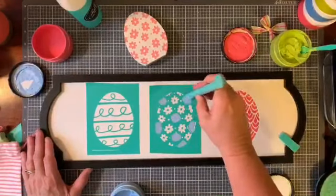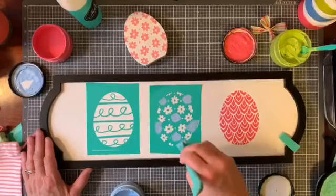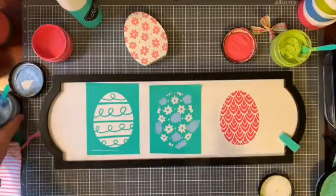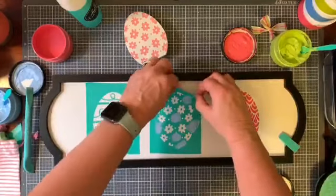Now, because I'm going to be changing up colors here, I told you that our chalk paste does dry when it hits the air. So that I don't have to rush through my project, I'm going to do what we call chalk and pull, which means I'm just going to pull this back.